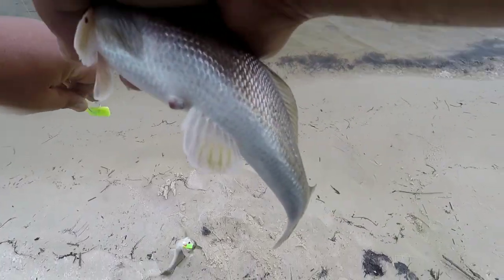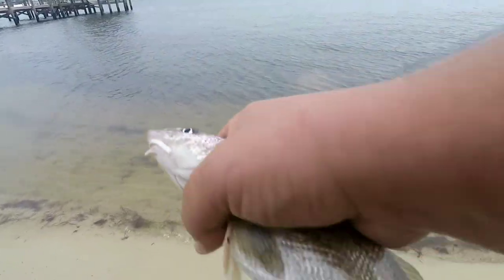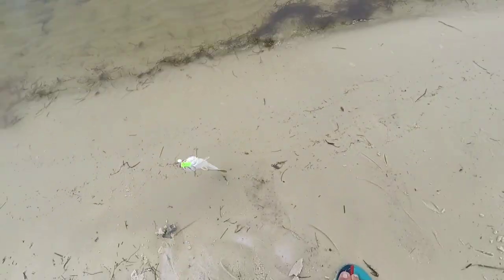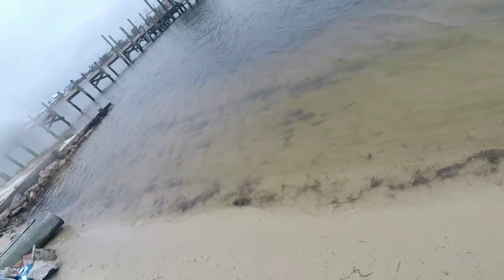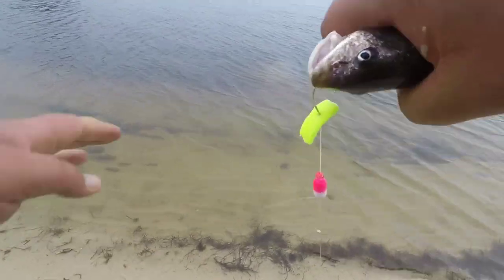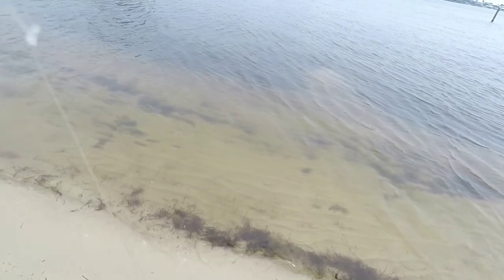Oh, he slapped me, you little son of a gun. Look at that. All right, buddy. Take it easy. A little bit too small. This one's not a bad size. But as much as I eat, I need to catch about 30 of them.